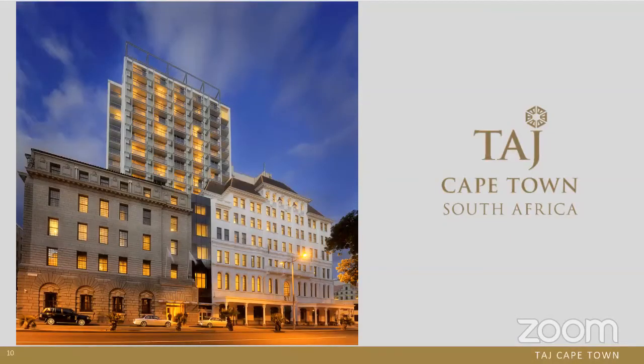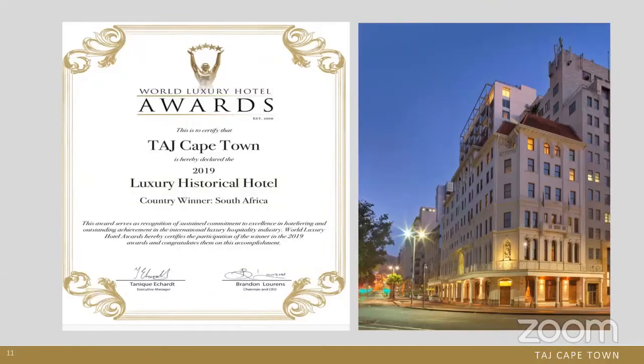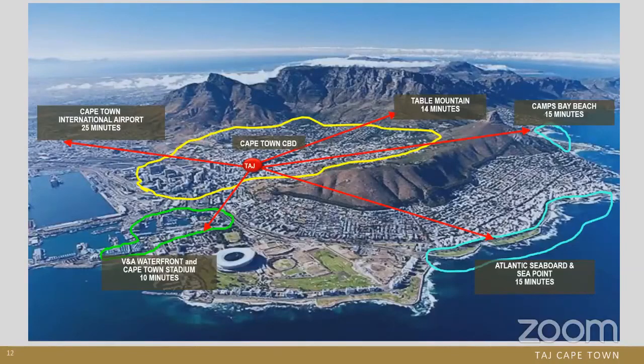Okay, so welcome to TAJ Cape Town. We are pleased to inform you that we were the award winners of the luxury historical hotel for 2019, and we are so proud to have won this amazing prize.